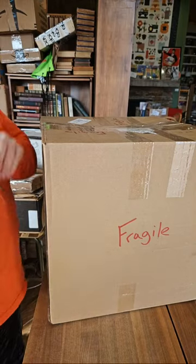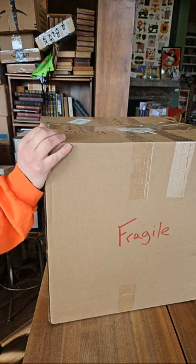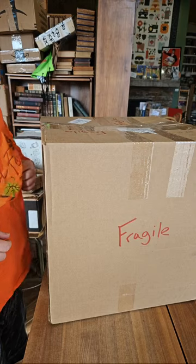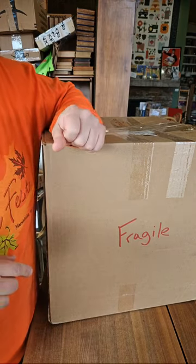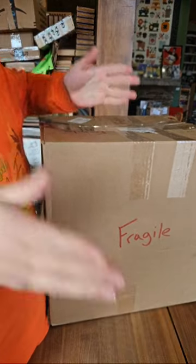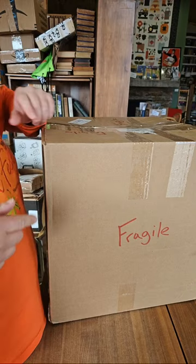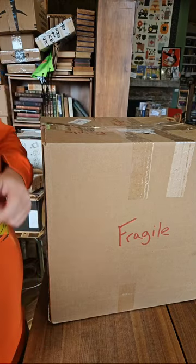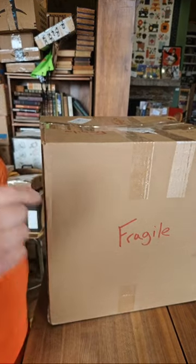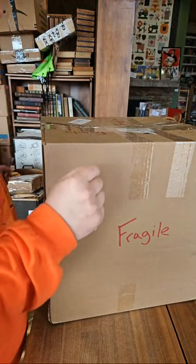So let's start with this big box right here. I think today we have 13 boxes. And then if I have a little free time at the end, I will show you some of my upcoming auctions. I schedule them out on eBay and I try to stay about a week ahead. So there's probably about 150 books coming up in the next week that I'll show off to give you a preview of what is coming up for auction on eBay.